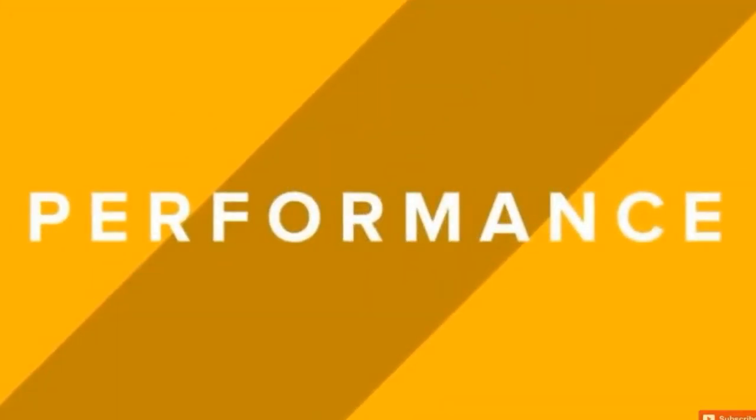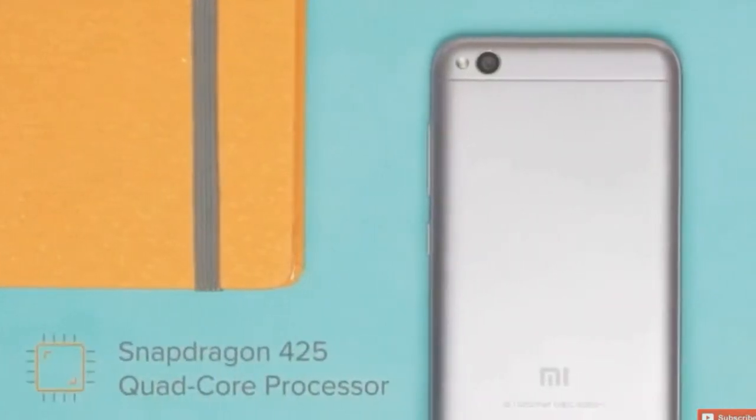Let's talk about performance. Most of the devices launched under 10K have a very low-end processor. For example, Nokia 2, which got launched at 7,000 rupee, has Snapdragon 212 processor. However, we are launching Redmi 5A with very powerful Snapdragon 425 quad-core processor, which ensures that you can run all the apps and games seamlessly.